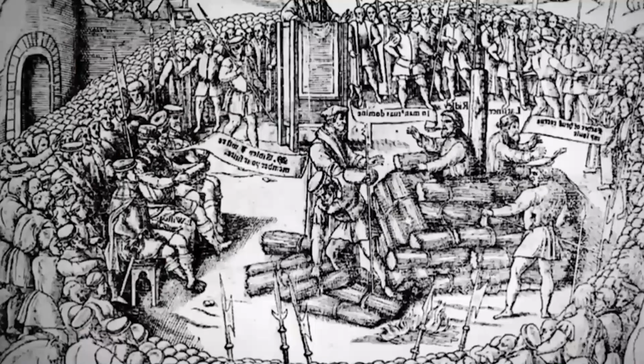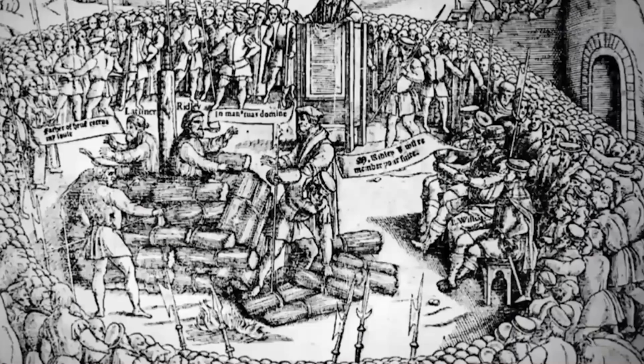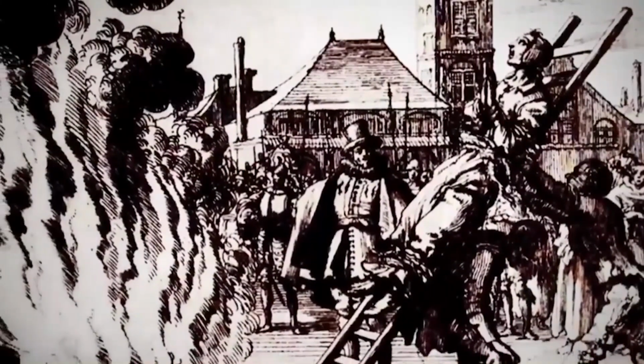So Agnes, poor woman, is burnt at the stake, and James is convinced that witchcraft exists. He writes a witch hunting guide, Demonology, a book that you can use for hunting down witches, and we think about 4,000 people are burned and killed as witches in Scotland. And all of this hysteria, all these deaths, they all began with James' trial of Agnes Sampson at Holyrood House.